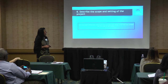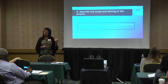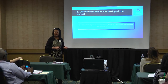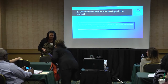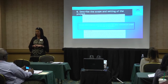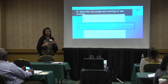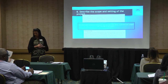All right, number 8 is the scope and the setting. This is the one that I get questions about most often, and in this section, I tell you that this is really giving the reader some background information about your project. You're setting the stage for the reader. And here are a couple of examples. Both of these are narrative in fashion, and it just sets the stage for what's going to happen in the project. Give you just a second to take a look at those.